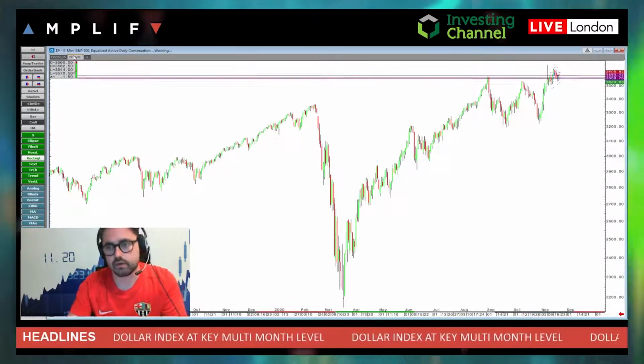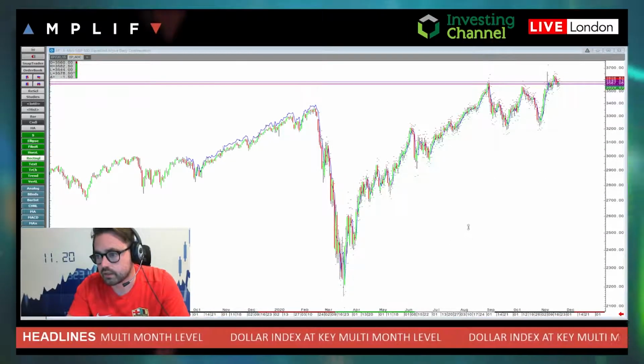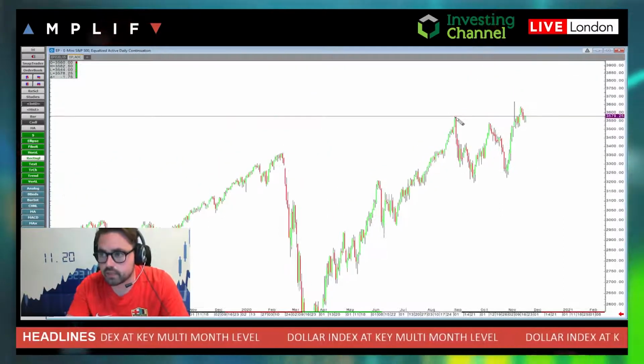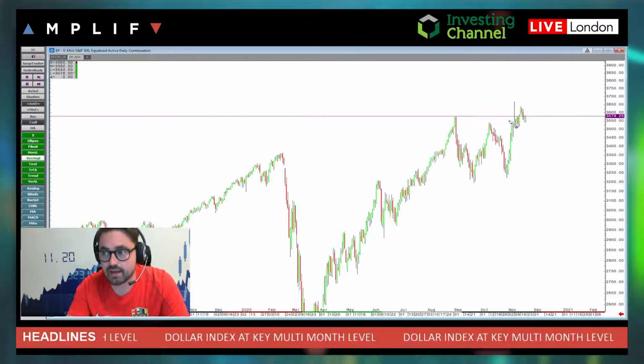because you can see as I put this onto the daily chart for any of those S&P traders. Just put that on 1 second. 35.80. You can see the importance really of that whole zone. It's the double top we had from the 2nd and 3rd of September. So can we close back above it?